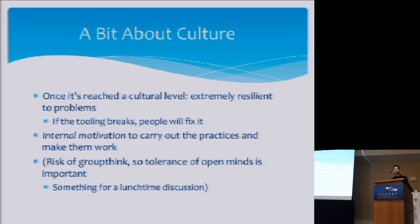In how many of your teams do you really just feel bad when your orchestrator is broken or when your build is broken? Bad to the point that you don't go home, you make time after dinner, you log in from your VPN, you go and work until you fix it. That's culture. That's when you really have the internal motivation to go fix stuff. And I think it's this kind of resilience that we need to achieve if we want to do this stuff right.